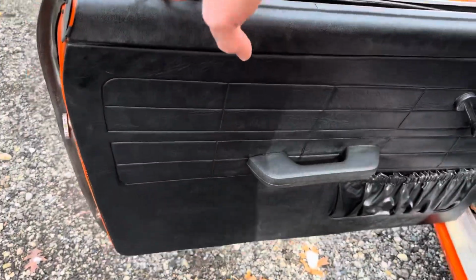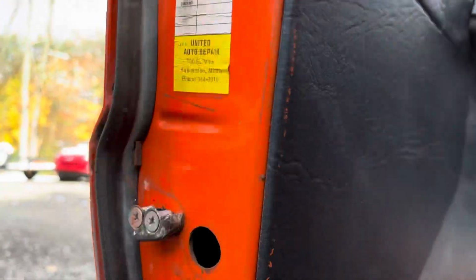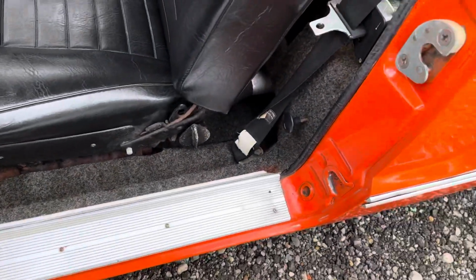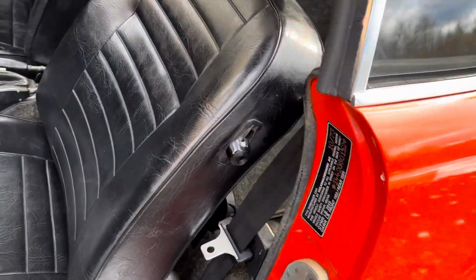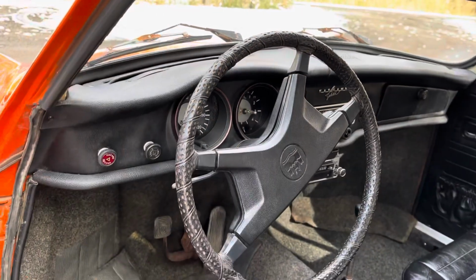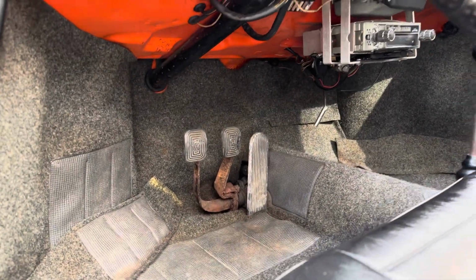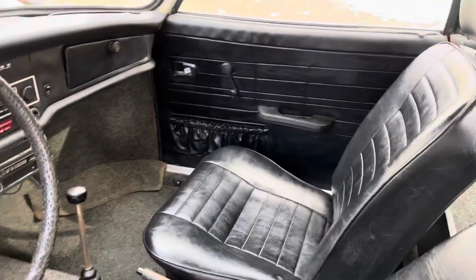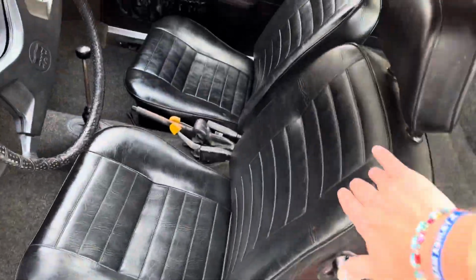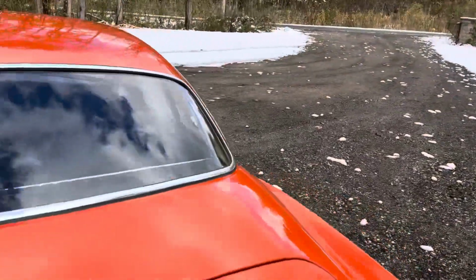Get inside the door panel there. Obviously, it's crank up windows. Some oil change stickers. We believe the mileage to be original at 55,000. You can see inside the jambs is quite nice. Pedals. Again, we know the master cylinder is not building pressure right now. And as you can see through the headliner, it's kind of sagging a little bit, and on the passenger side it's pulled down ever so slightly, but believed to be the original interior.